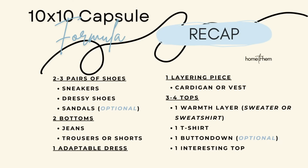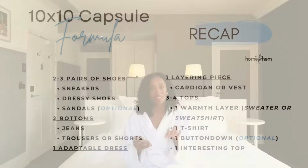Okay, to summarize, we have 3 pairs of shoes, 2 bottoms, 1 convertible dress, 1 layering piece, a sweater or a sweatshirt, a t-shirt, and then an interesting top. So let me show you the items that I brought.